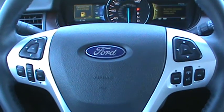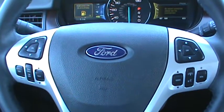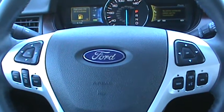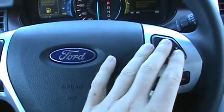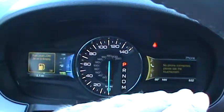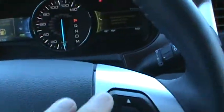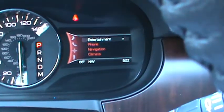Alright, so we're going to start talking about My Ford Touch, which is a new technology available in the last couple model years on many Ford vehicles. And it starts here with these two touch panels on the steering wheel that correspond to two screens on the left and the right of the speedometer. Left side controls control the left screen, and the right side controls control the right screen. And we're going to talk more about this right hand side.